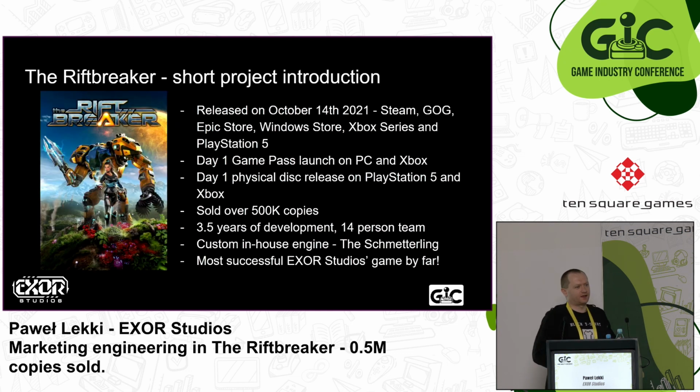Okay, so to give you a quick heads up about what the Riftbreaker is, it's an action RPG hack and slash base building hybrid where you go to an alien world to build up a base that's going to sustain a two-way portal that will allow you to go back home and for people to colonize the planet. We released this project on October 14th, 2021 on Steam, GOG, Epic Store, Windows Store, Xbox Series, and PlayStation 5. It was a day one Game Pass launch on PC and Xbox.